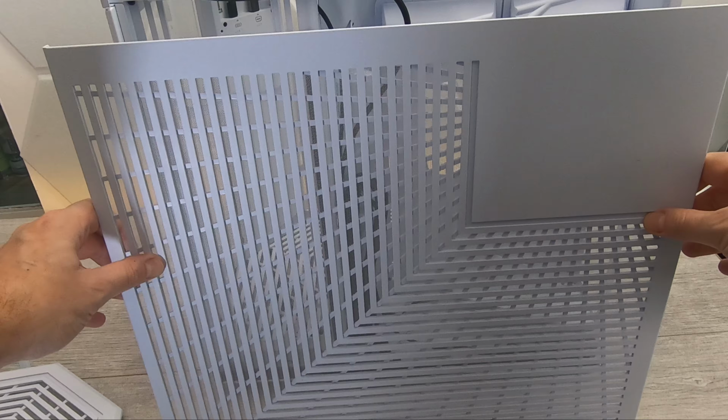So that's kind of the reason why I wanted to look at this case today, because every time I look at it, I think I need to tell people about this thing, because yes, lots of other people have reviewed it and done system builds with it. I'm just here today to tell you guys how incredible it is for lots and lots of different reasons. So just super, super impressive, and I just want to explain my reasoning behind that.